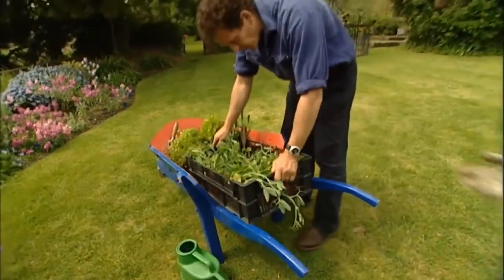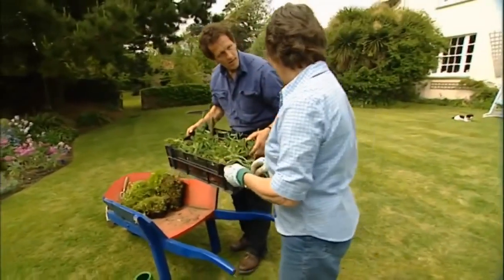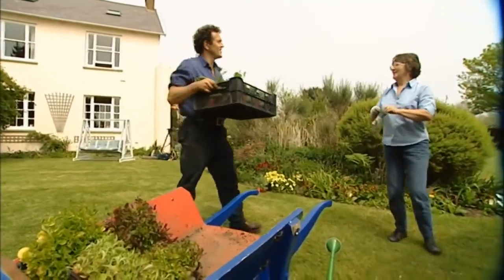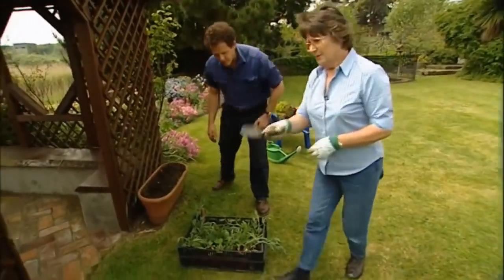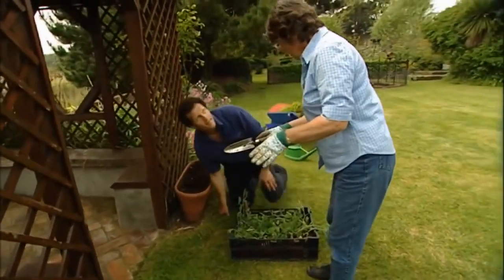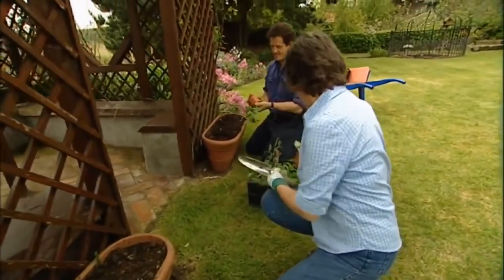So did you grow these from seed? I did, yes. Sowed at the end of December. Ready to go out. And what colours are they? Mixed pastels. How many do you put in a container of that sort of size? I probably put 5 or 6. Really? We'll just see how we go. If they look a bit crowded, then we won't put too many.